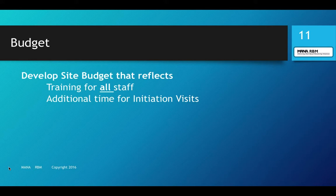And when you explain to the site why, and that not everybody has to be involved the whole time, but that the initiation team must make sure that each of the different people that are going to be using technology know how to use it, that everybody's been trained on using the source, that you've seen that they know how to use it. All of these things take more time. So making sure that the site sees that the budget is going to include that additional time, that's really important. And also that they recognize that it's going to be your expectation that people are available for that extra time on the initiation visits.